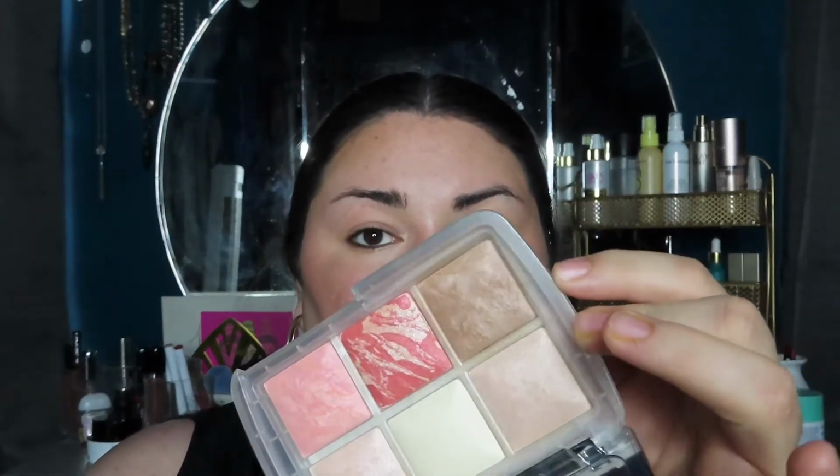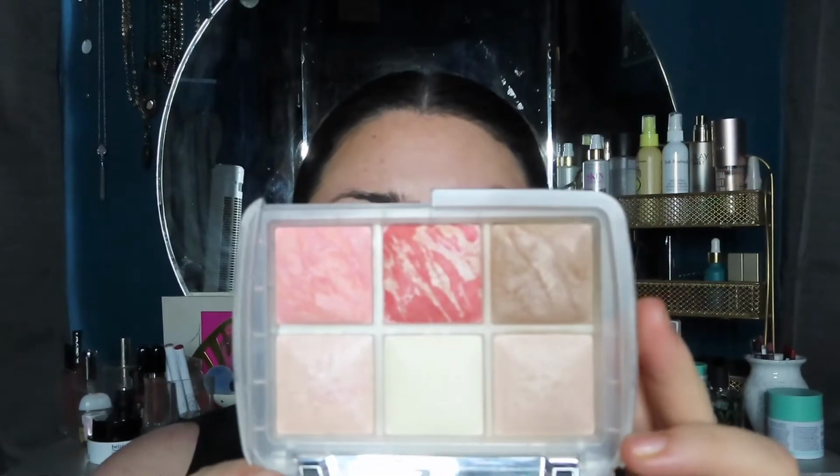I will say the big standout product to me is the bronzer. It's this beautiful neutral bronzer that has this slightly pink undertone to it. It's so beautiful. I just love this palette.